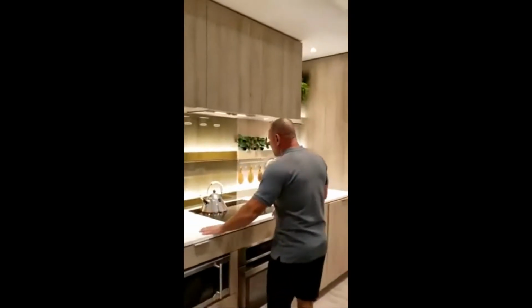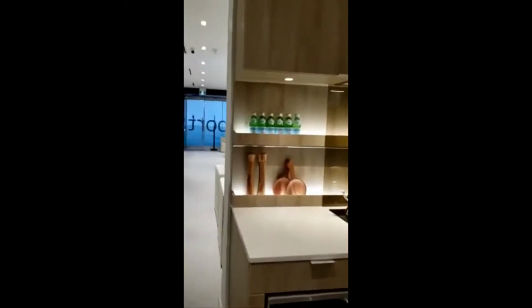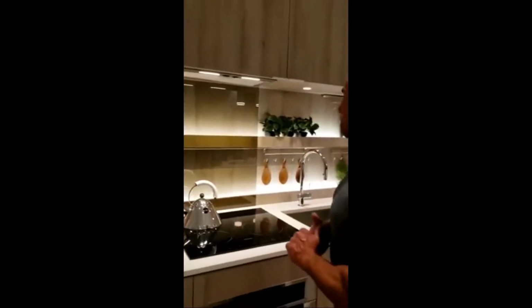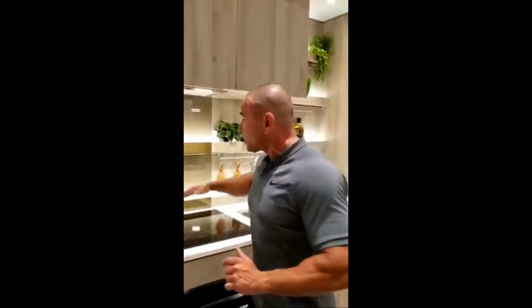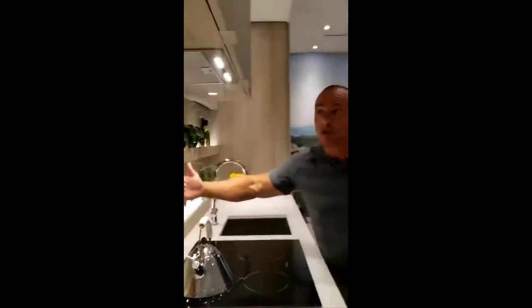We have our quartz countertops, high-end appliances, deep sink. But here's what I love. Something so simple but yet brilliant, no one's done it before. Instead of a traditional backsplash, because we all know in condo living there's a shortage of space and storage, what they've done is they've taken a backsplash and turned it into extra shelving space. And then they put a piece of glass here that's easy to clean when you're cooking.